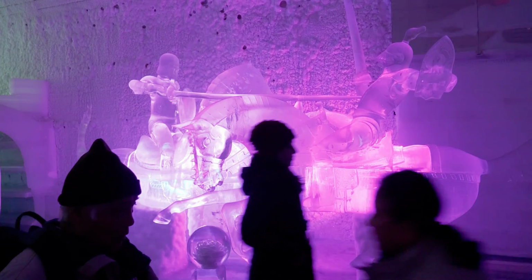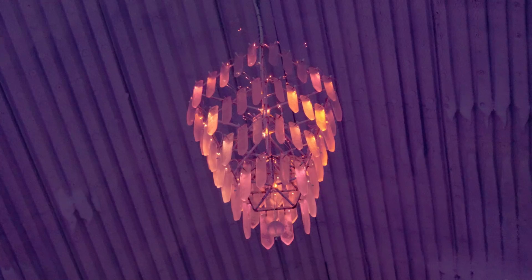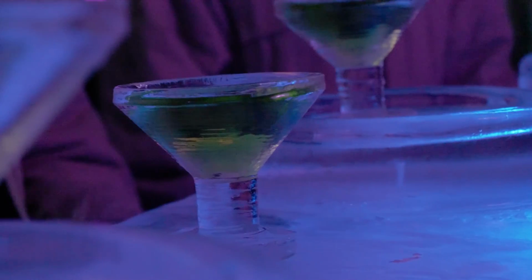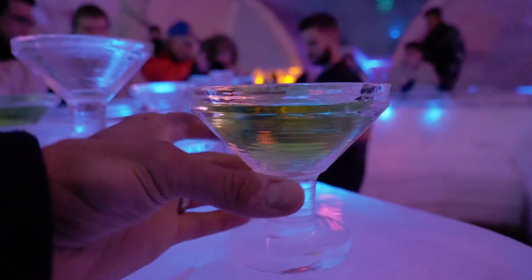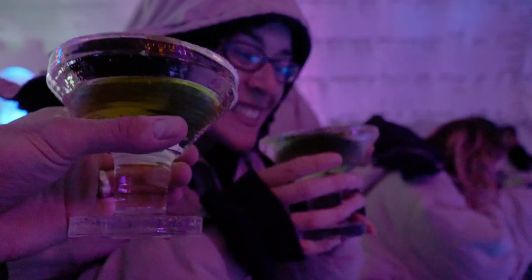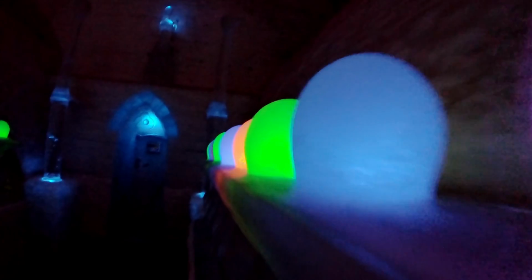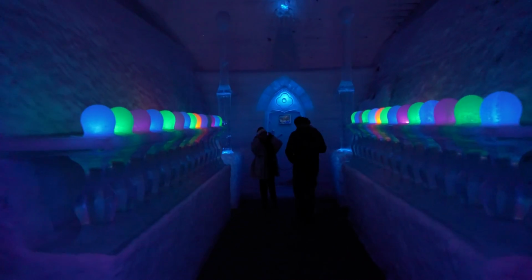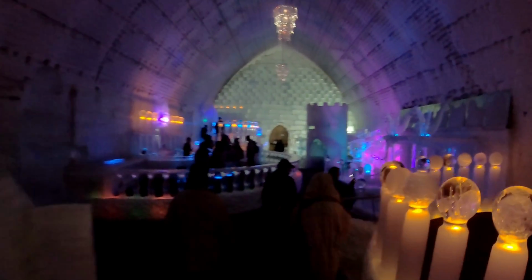There are many different and unique rooms and ice sculptures that were fun to explore, including a functional bar. We were served appletinis in cocktail glasses made from ice, which were extremely hard to hold without gloves. We had way more fun freezing our butts off in here than we thought we would, but we weren't brave enough to rent out one of the ice rooms in which guests can stay overnight.